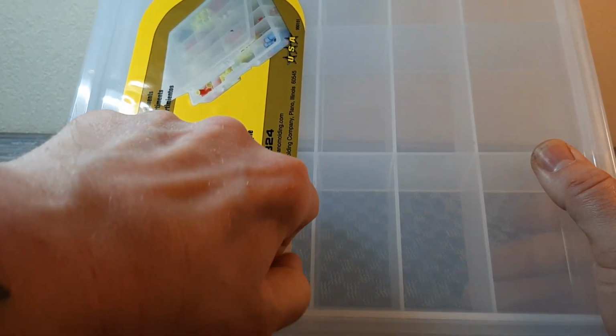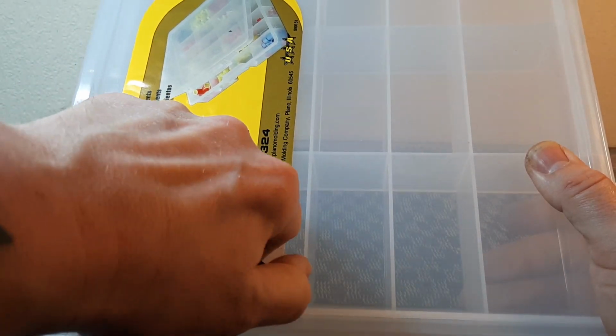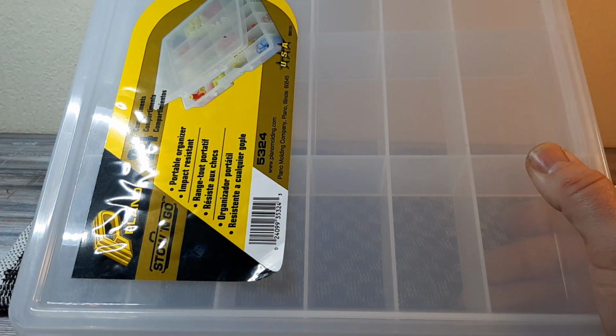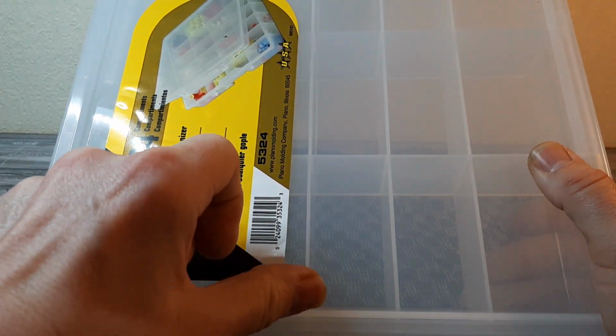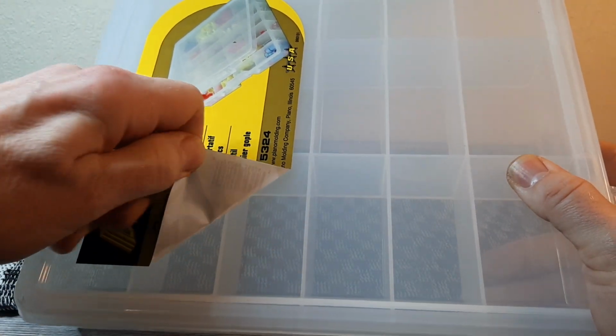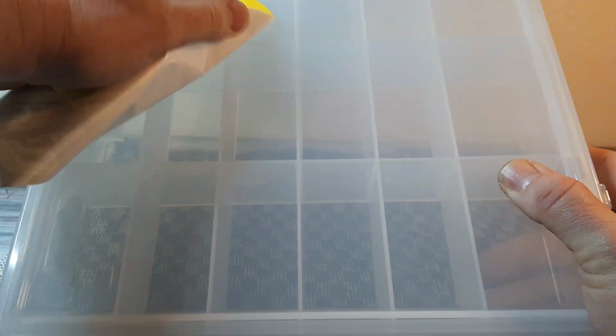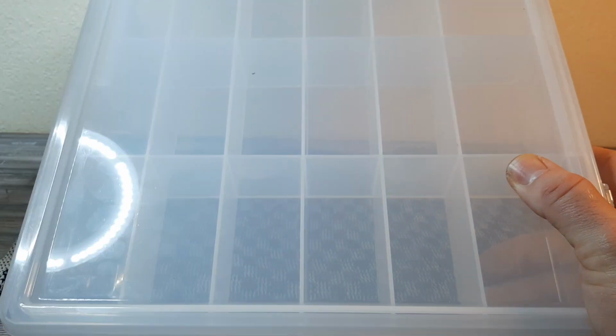I don't know how they attach it. I mean, obviously it's a glue, but it's a process where it leaves air bubbles underneath. So there you go. How easy is that? And if I tilt that to the light, look, no glue residue, no unsightly marks. So that's another plus in Plano's Armoury.